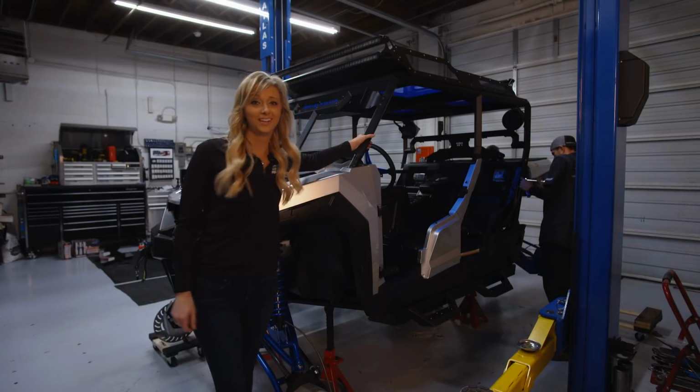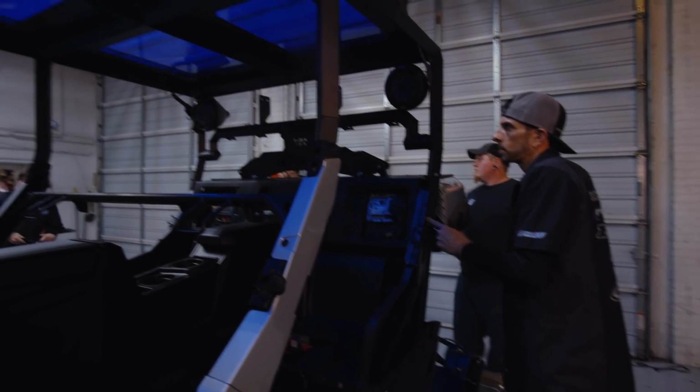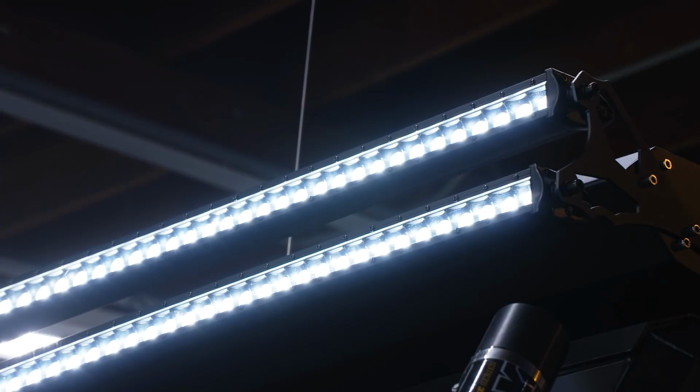Cage is on. You can already see we're well on our way to 8 feet. The roof rack is also their custom design. I think it turned out pretty amazing. You'll see some custom touches with the sunroofs, and then we build our own custom roof rack that we build for trucks as well as UTVs and Jeeps. And you'll see that on top that holds all of our light bars.